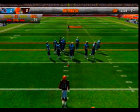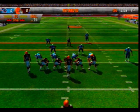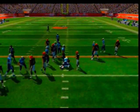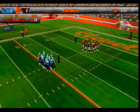The ball on their own 14. Start the drive at the 14-yard line. First and 10. Is there for the tackle at the 16. The defense held their positions and didn't let him get very far. 2 yard gain.